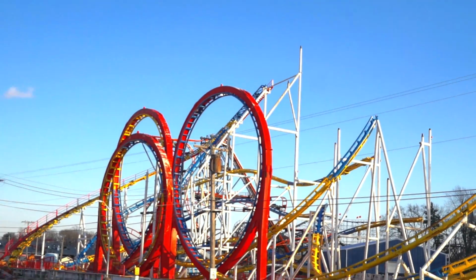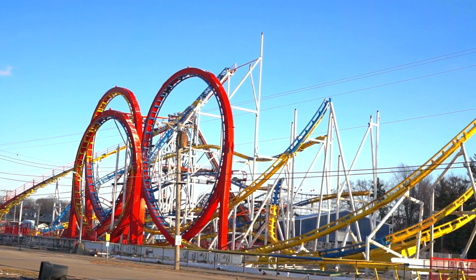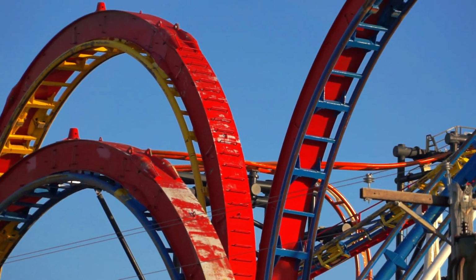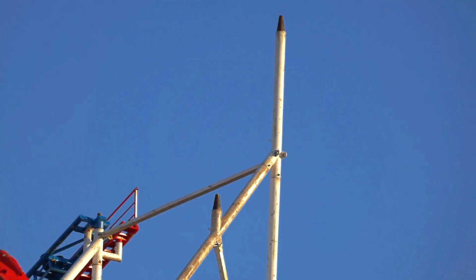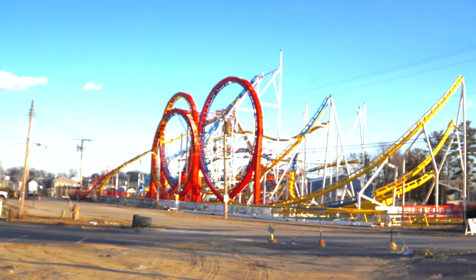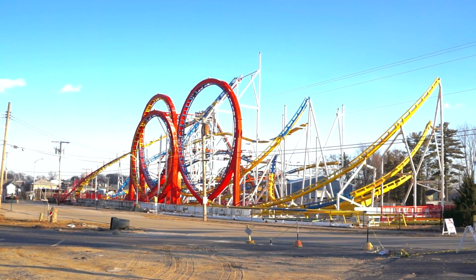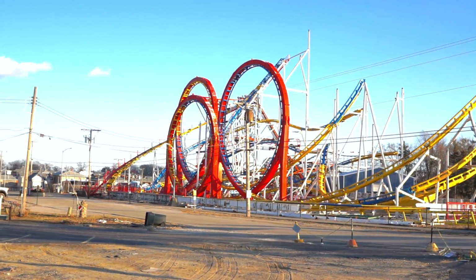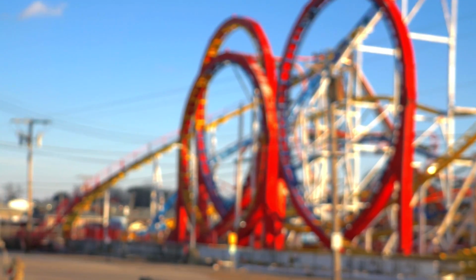So you can kind of see how massive this is, especially if you look at Steel Hog in the background, not too far away from it. And it's definitely gonna be taller than Steel Hog. I know, I just didn't realize how big this was going to be, but yeah, you can get a really good look at the construction from this angle over here.